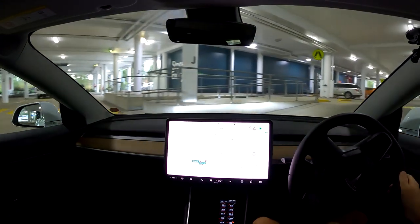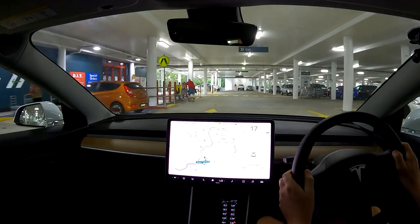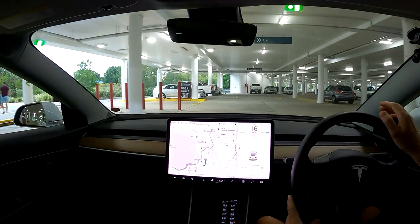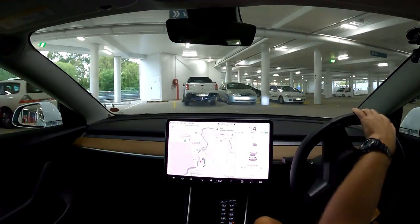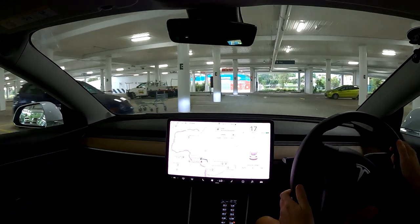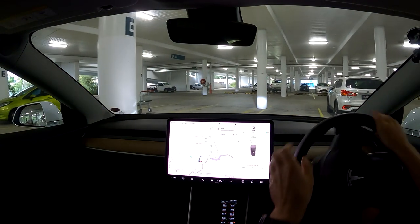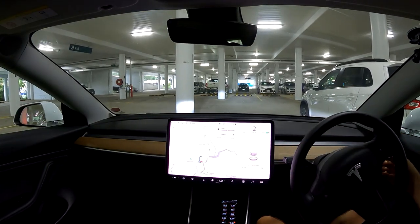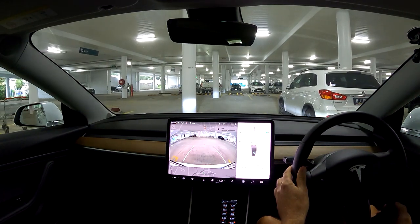Drive northwest on Mining Street for 50 meters. Okay. Let's find a car space far, far away. On the left. I'm already here, babe. Here we go. Alrighty.